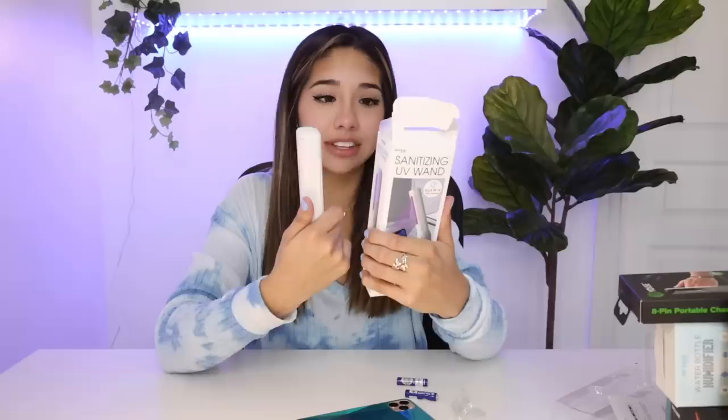This is $5. I don't know how I expected it to work. I don't think this one worked. I feel like it's just gonna say it kills germs and it's just a flashlight. I don't know how this works because I don't know if it works at all, but I would give this a solid, I can't rate this. I don't even know if it works.